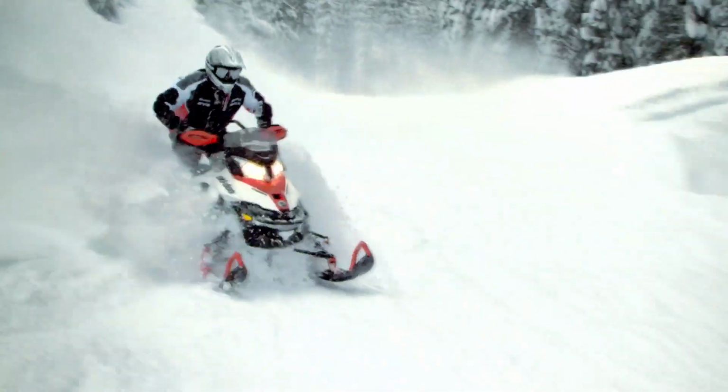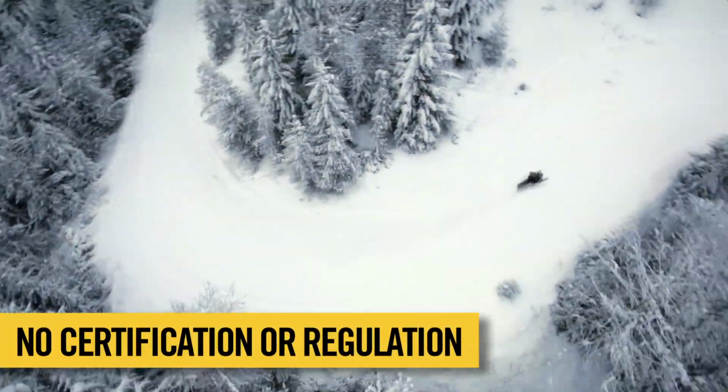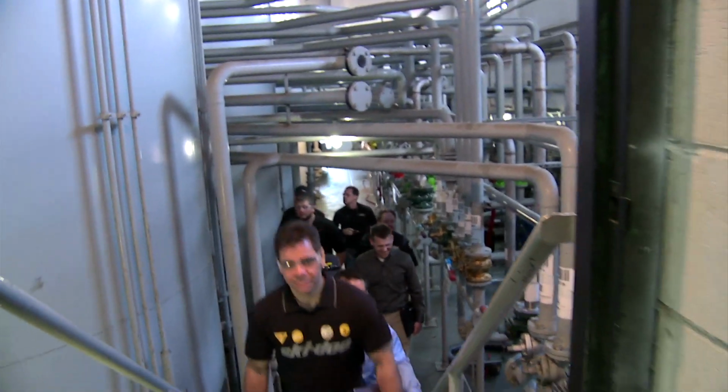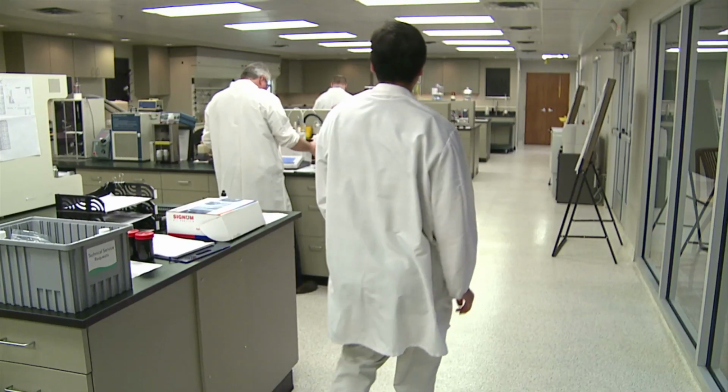The second reason BRP makes its own brand of oil is because the power sports vehicle industry does not have required certification standards or regulation. In the recreational market, there's no regulating body. So who's the regulating body? The OEM. They say, since nobody's going to help us set a base standard of performance in the marketplace, we're going to take it upon ourselves that if our engine needs this, we're going to put an oil out there that's here.